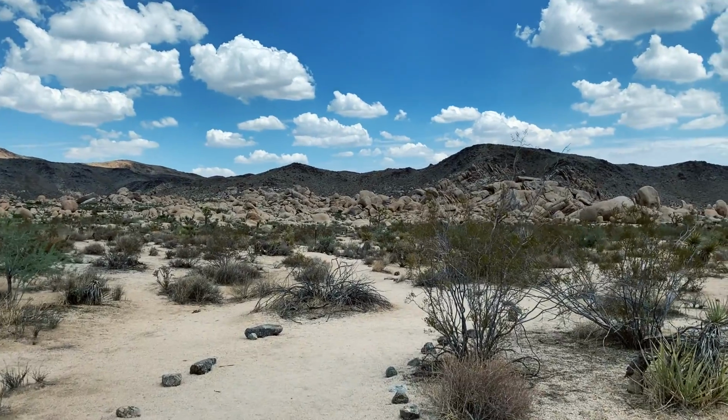All right, we stopped for Arch Rock. I think it's a little over a mile hike, round trip. The turnoff to get to this place is not clearly marked on the road, I didn't think. But I'll try to decipher the mystery when I go back to the place where I turned off. We're taking the path to Arch Rock.